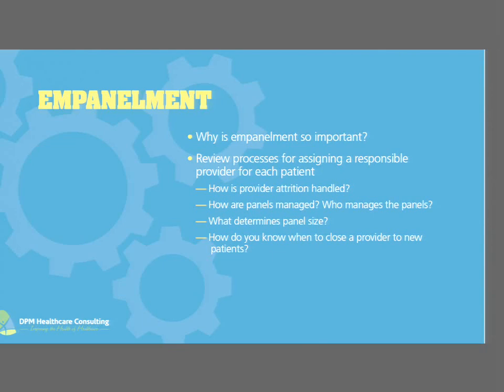How do you handle provider attrition? Know how you're going to handle that ahead of time. So are you going to take all those patients that were assigned to Jane Doe, and when she leaves, move them over to another provider wholesale? And if so, does your system allow you to do that? Most systems don't. So you have to think about how you're going to manage that from the beginning.